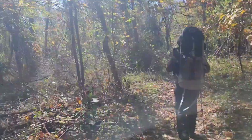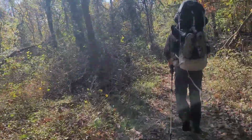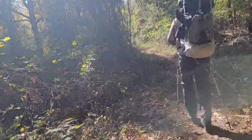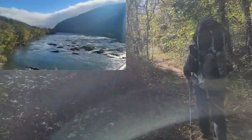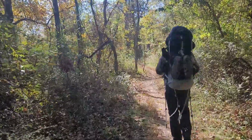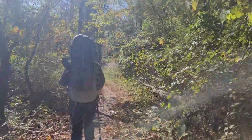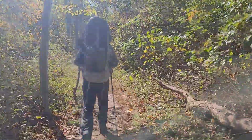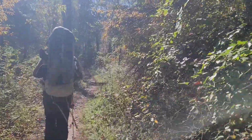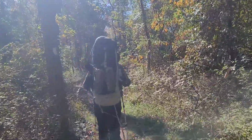Our ultimate destination is 11.8 out of town to Blackburn Trail Center. And when we left town, we had about 20 miles to go for the trip, and we want to stop by Blackburn Trail Center and camp there. That's kind of an iconic spot, and that's what this trip's been about. There's a lot of spots that you see in a lot of people's stories.